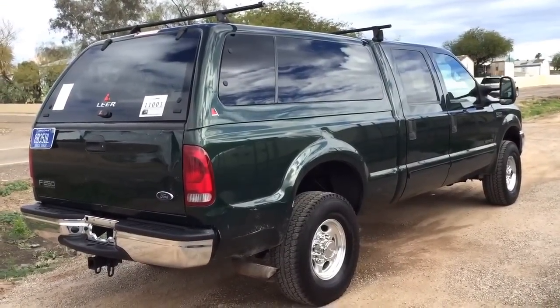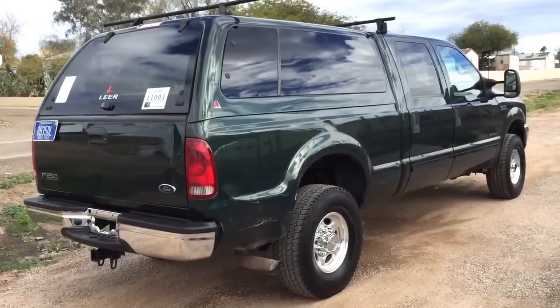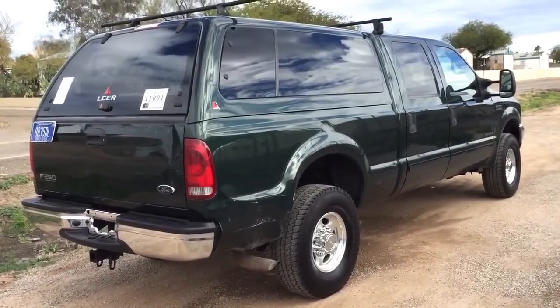Some of the money you're saving, put aside in your mind, will have to go to repairs someday, sooner or later. Okay? Anyway, hell of a truck.